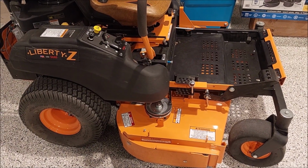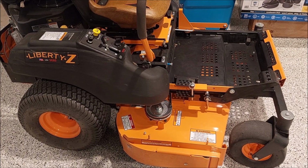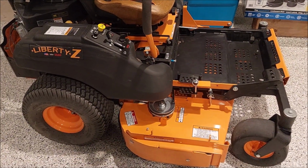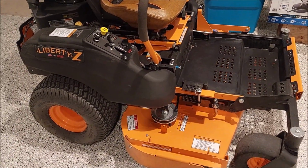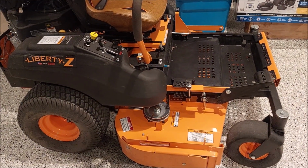That thing is literally almost twice as heavy, and it needs all the power you can get to move a big heavy machine. At least there's something to be said about a Liberty Z. They're very quick and nimble, and that ZT 3500 Bobcat is about the same. It's a little over 700 pounds, and with an FX 691 in it.